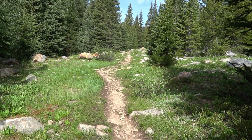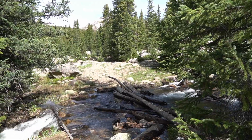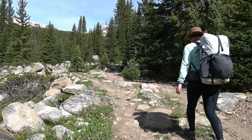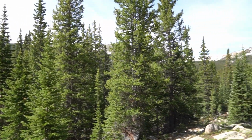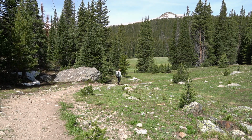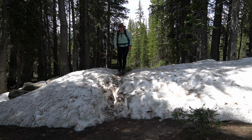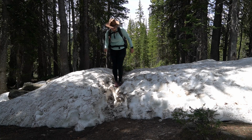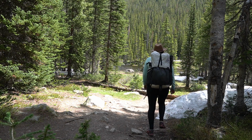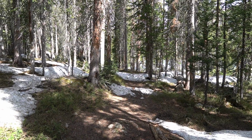Starting a little incline. Up we go. Another stream crossing. I did it again. Look at these views. Final push up, legs. Just beyond this hill. Snow back here, but nothing too bad.